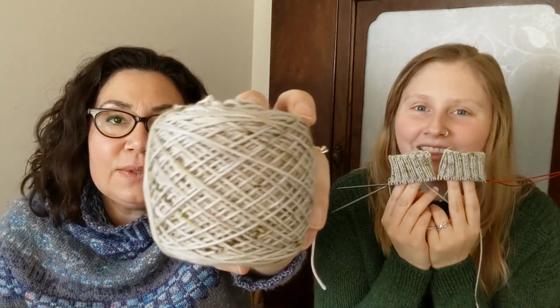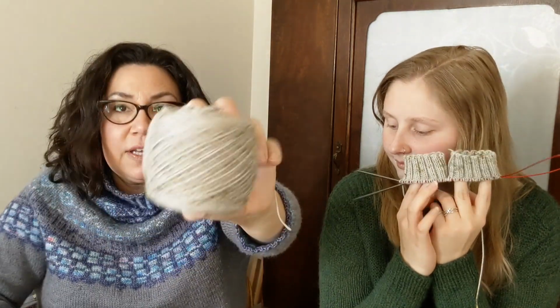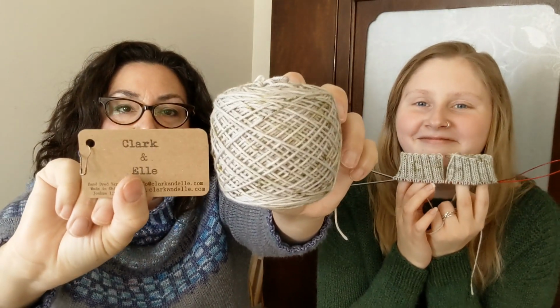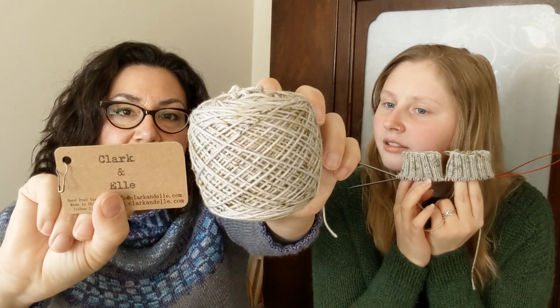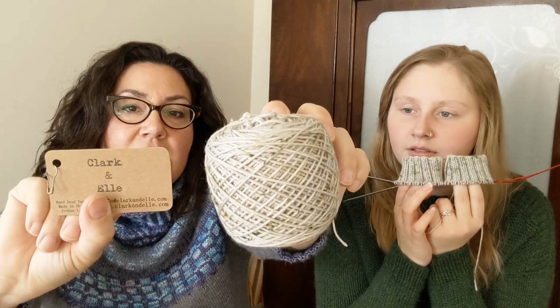And I'm using this DK weight yarn from Clark and L for the cuffs and the toes. So here's the tag. It is a 75% superwash merino, 25% nylon, strong DK 4-ply, and the name is Quail Hallow.